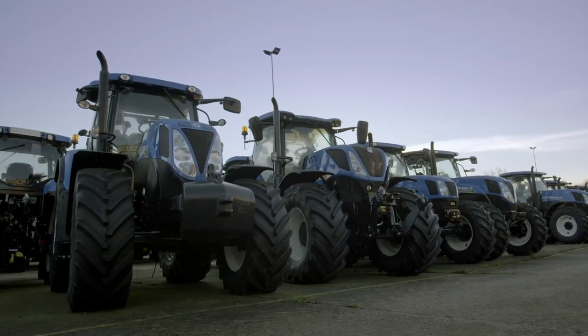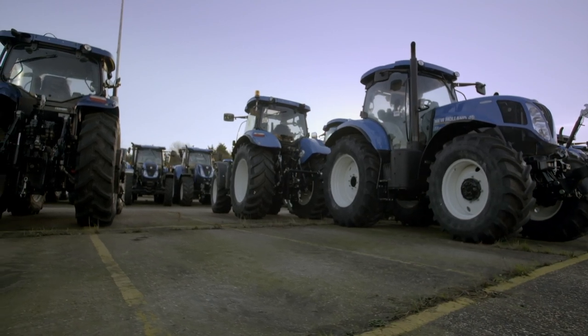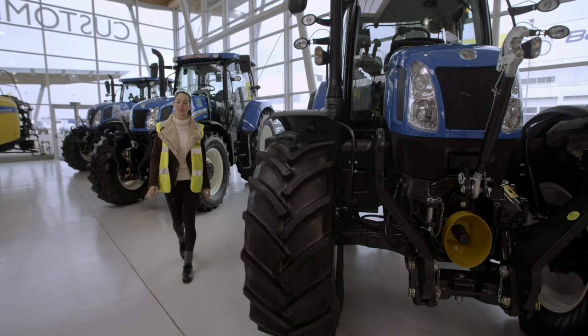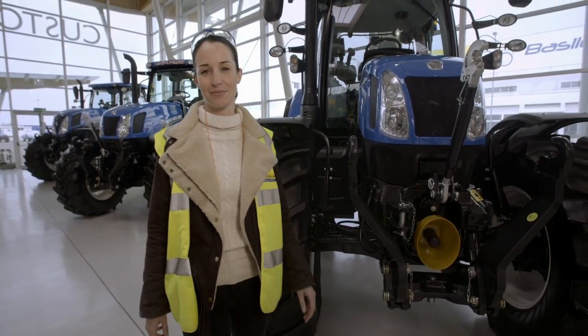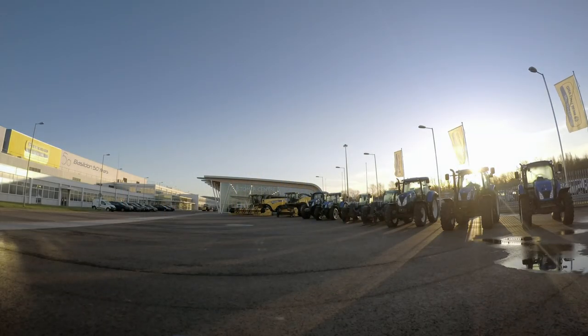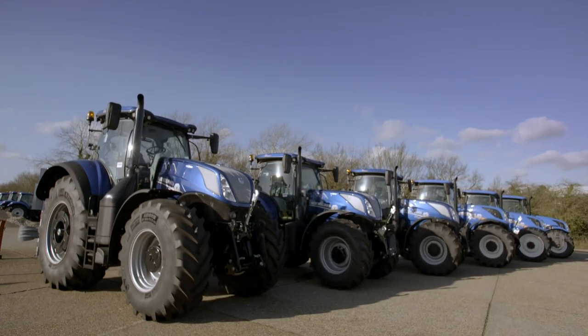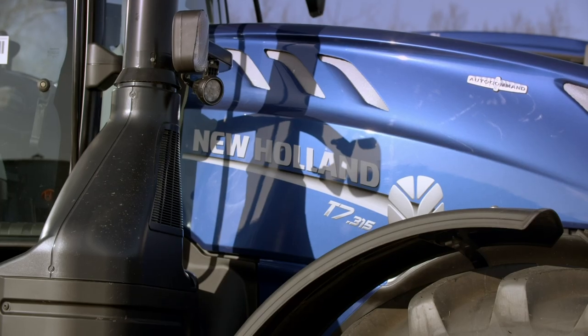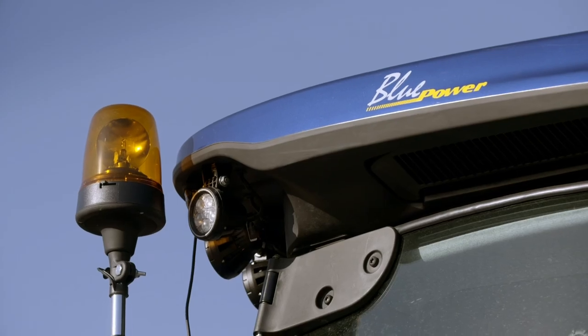Tractors are big business. Over 2 million new machines are sold every year. And farmers across the globe have to be sure that the tractor they choose is tailored to their exact specifications. Manufacturers are constantly developing new models, each one more technologically advanced than the last. New Holland has been making agricultural machinery for over a century. They started in 1895. Today, they are one of the largest tractor manufacturers in the world.